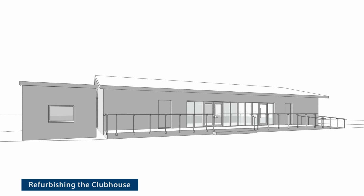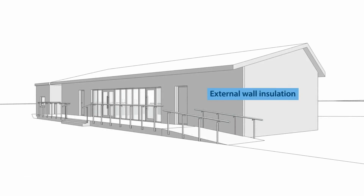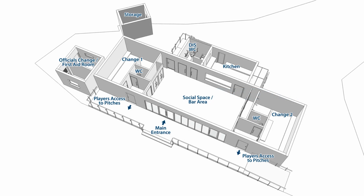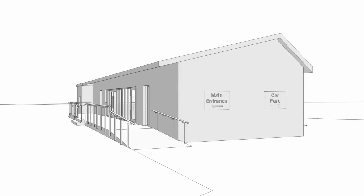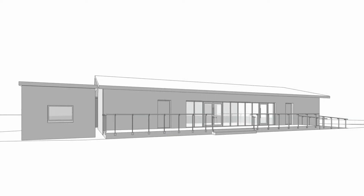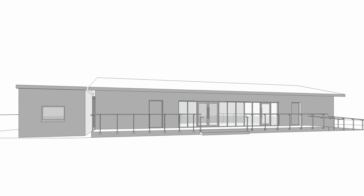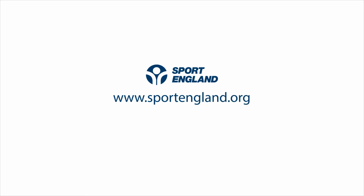A refurbishment is often more cost-effective than the construction of a new building. By upgrading the existing building fabric, a clubhouse can be insulated to a much higher level, reducing heating bills and maintenance costs. Minor internal layout changes and adjustments to the way in which visitors approach the building can make the building accessible to more people, and with carefully considered furniture and storage solutions, wasted space can be converted into income-generating accommodation. For more detailed information on the design of clubhouses, please visit the Sport England website, www.sportengland.org.